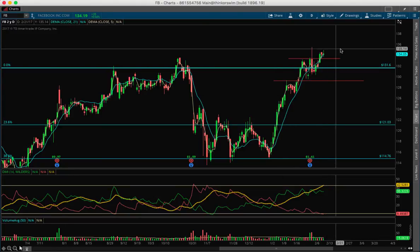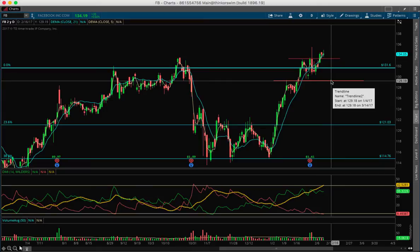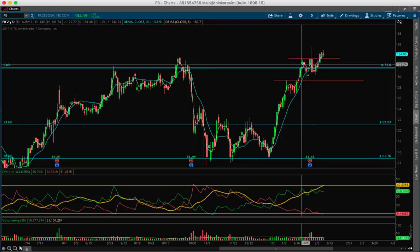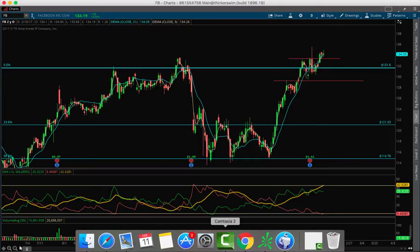I think it's going to move sideways right here, or it's going to retest this level of 129, which will be the support. Below that level, I don't see much support, but it's overextended, and I'll be looking to enter long on any breakdown. Now, Facebook is one stock you need to have in your portfolio. I think Facebook will be 250 in the next year or so.